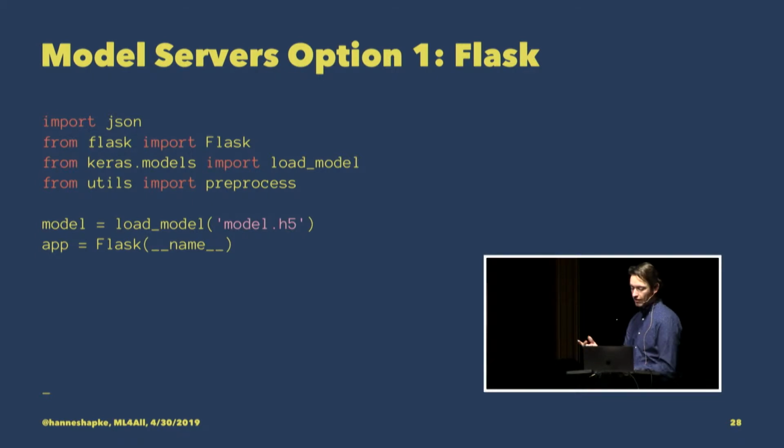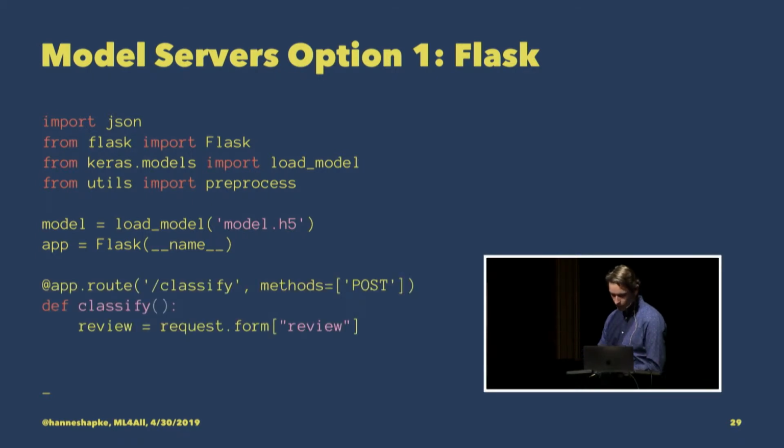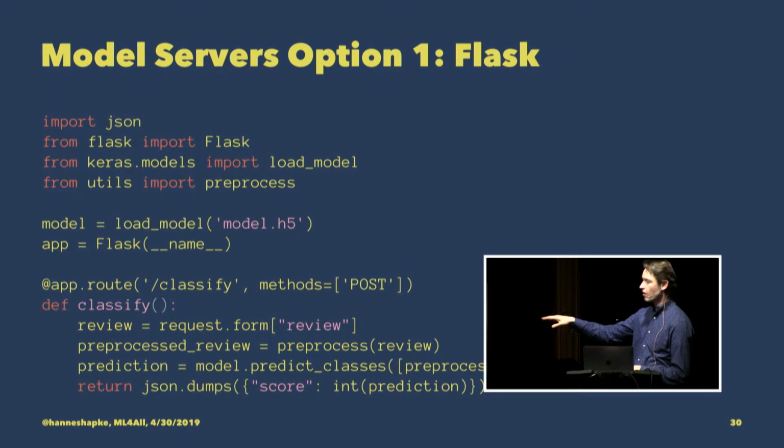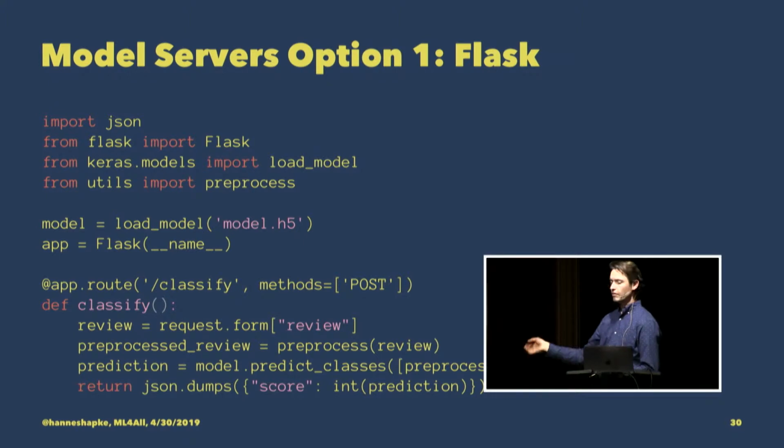We instantiate our Flask app. We define a route, and then register it as a post request, get some form data. And then basically we do some pre-processing, infer the model, and whatever comes back is being responded to that HTTP request.